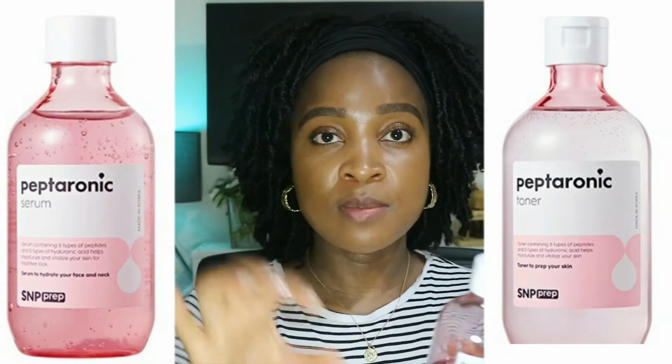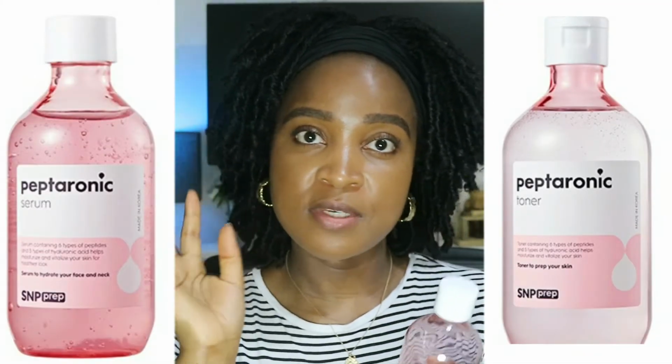So you get this massive bottle. This is the Peptaronic Toner. How much do you even get in here? Why doesn't it say? Yeah, you get a lot. You get 320 mLs, which is 10.82 fluid ounces. And of the serum, you can imagine most serums are tiny vials, usually 30 mLs. That's what attracted me to this when I saw it, and it was on offer at the time as well. But I would have bought it without the offer.